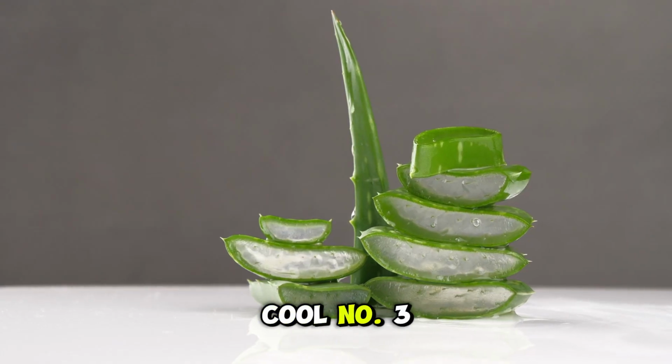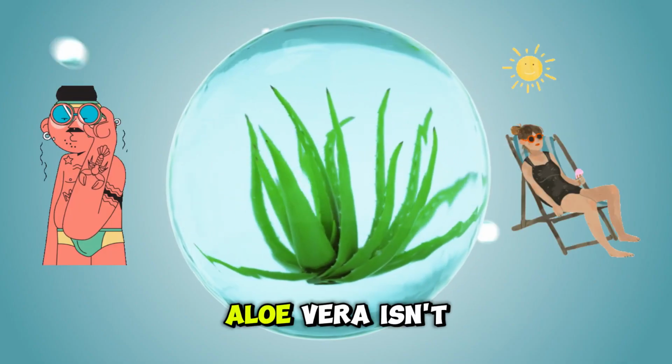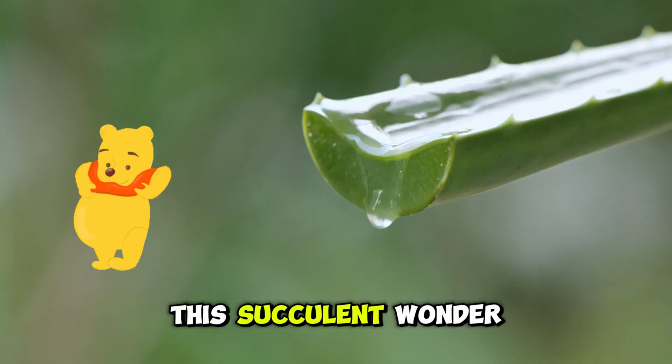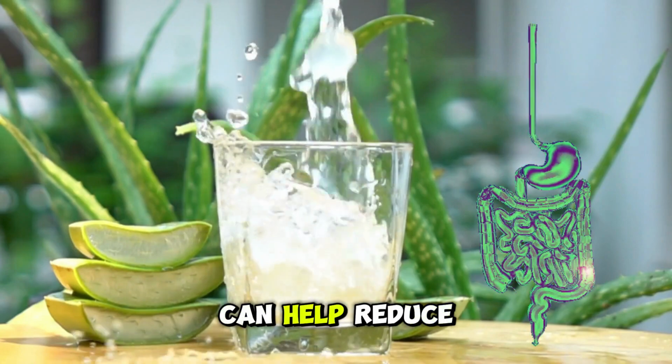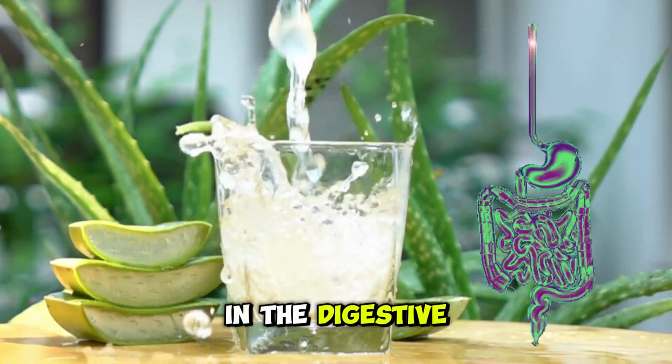And at a cool number 3 is aloe vera. Aloe vera isn't just for sunburns. This succulent wonder can also work wonders for your stomach. Aloe vera juice can help reduce inflammation and promote healing in the digestive tract.